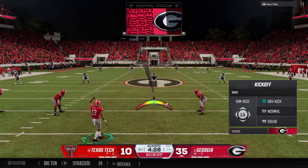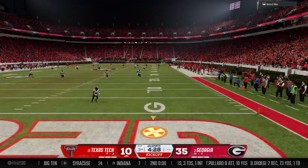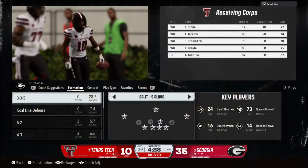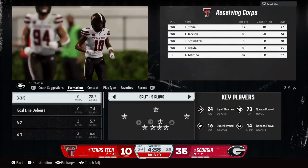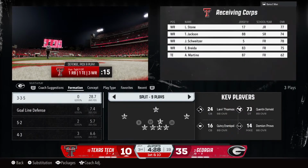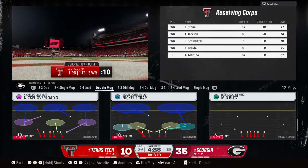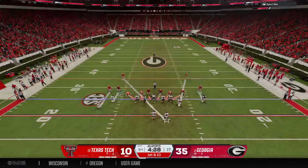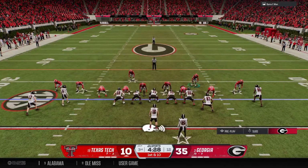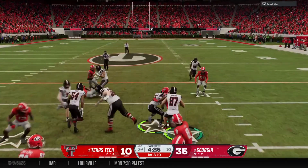Kickoff unit has been busy as they have built a big lead, and they're trying to hold on to it. And it'll come out to the 25. No attempt at a return. Texas Tech has it back, and the Red Raider offense on its way to the field. They didn't get much done the last time they had it. Had to punt it away from deep in their own territory, hoping this drive will be more productive.